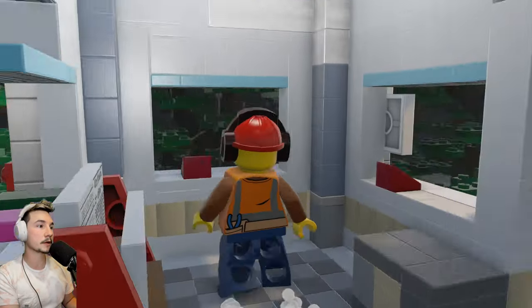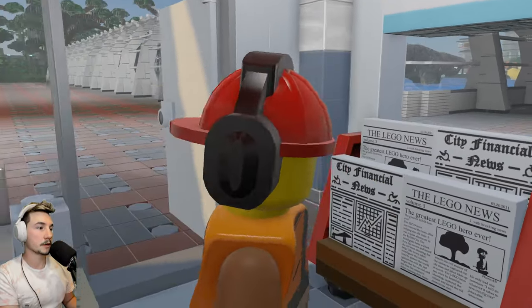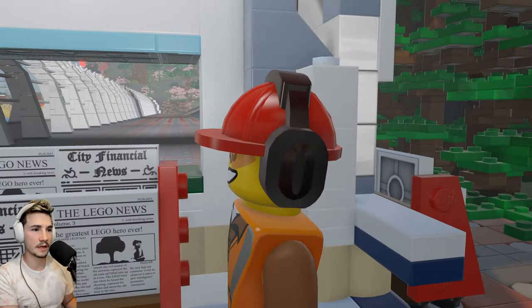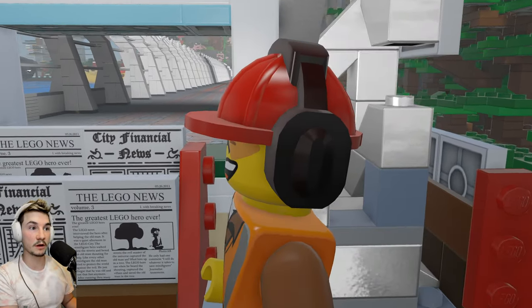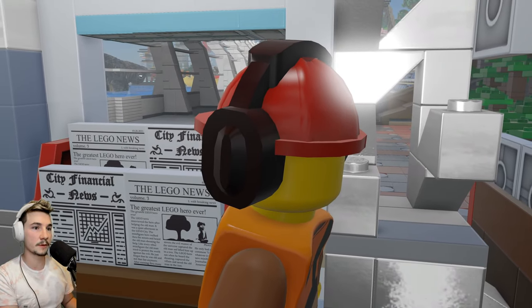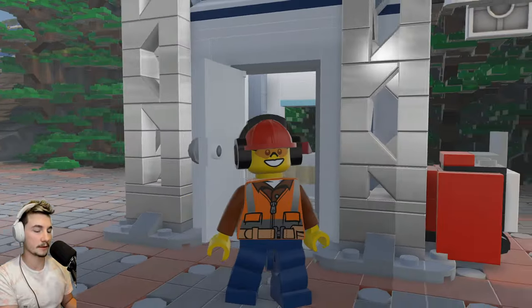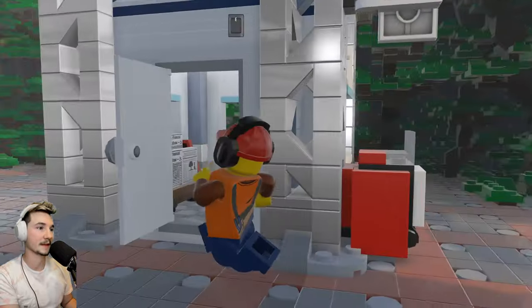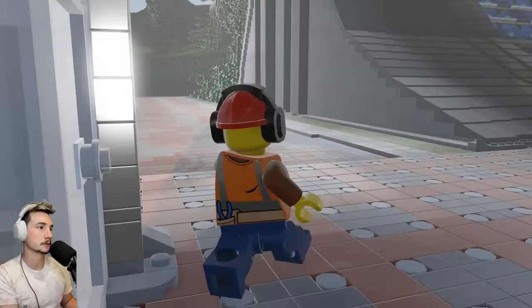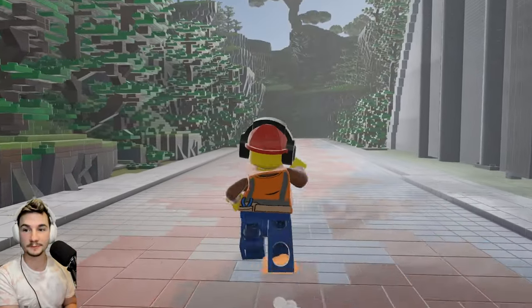Max, what do you think you're doing? Okay, fine, get a paper and let's keep going. What's in the news today? Huh. The greatest Lego hero ever. Wow. City Financial News. The greatest hero, we already read that. Oh, okay, all right, well that's cool. Okay, let's close that door. Max, close the door! Okay, let's keep going. So this is Mosasaurus Bay, you guys have already seen it a million times.